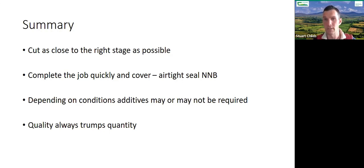We'd say in terms of dryness, it can help depending on how it's cut, as you saw in the last table, but don't be leaving it around there, because you're incurring losses by leaving it on the ground for quite a long period of time. So complete the job quickly and cover, then obviously get it baled as quickly as possible as well.